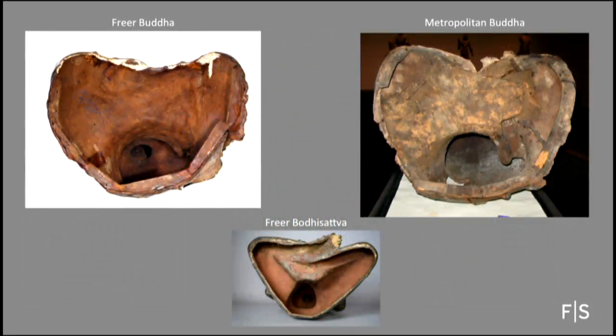The development of hollow core lacquer sculpture was an important improvement over wood core lacquer technique. Without wood, objects become insect impervious since lacquer is toxic. They're also very lightweight. The Freer and Metropolitan Buddhas only weigh about 30 pounds, while the Walters, on the other hand, weighs probably about twice as much. Their hollow bodies also provide space for depositing consecratory materials.